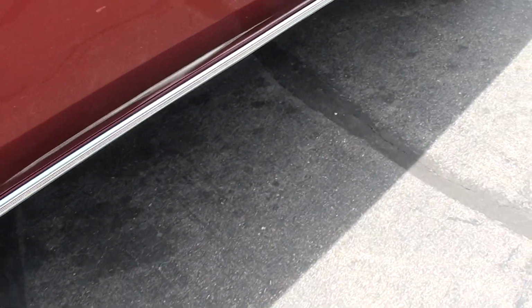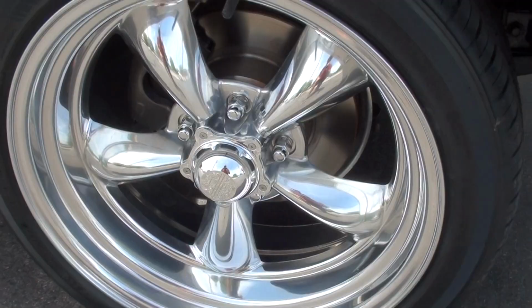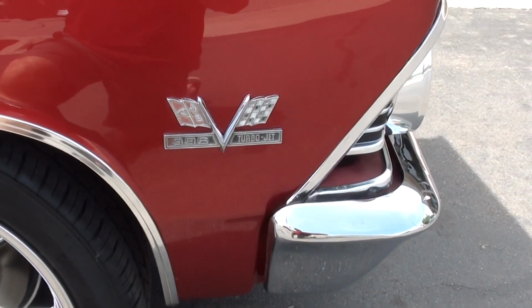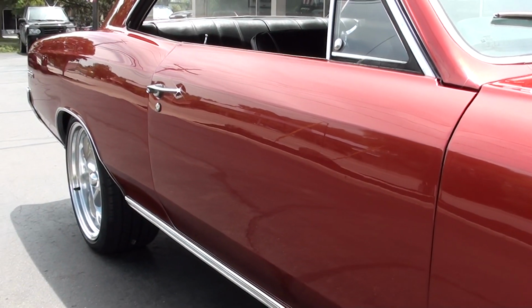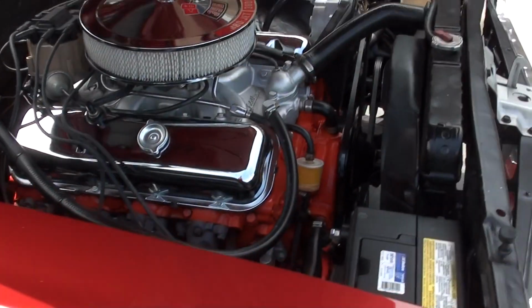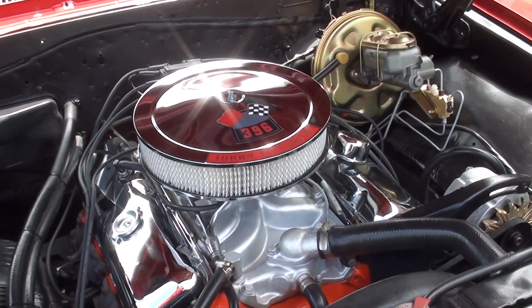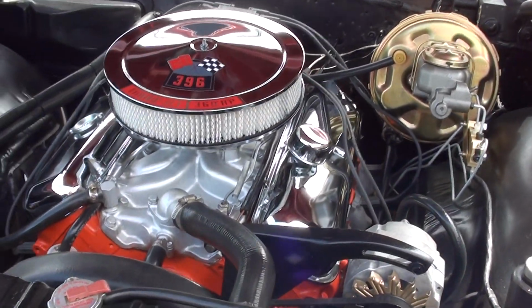Car's got really pretty paint on it. That's a cool color, man. It's got a metallic, so it pops. Brand new front disc brakes. It looks like the A-arms and everything were brand new on it. It is a 66 date coded 396, but it's not the matching numbers engine.